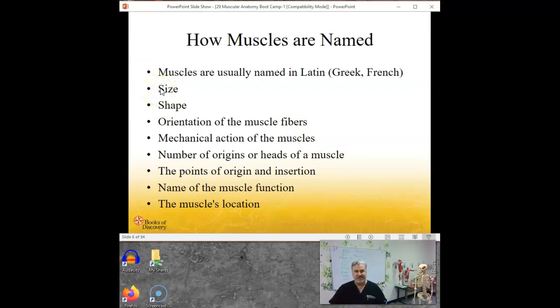They are sometimes named by size. Can anybody think of a muscle named by size? Brevis. Well, that's actually length, although I guess I'd take that, yeah. Magnus, adductor magnus, gluteus maximus, things like that.